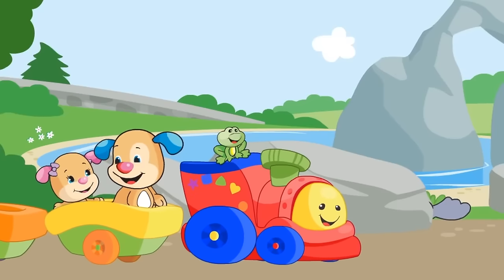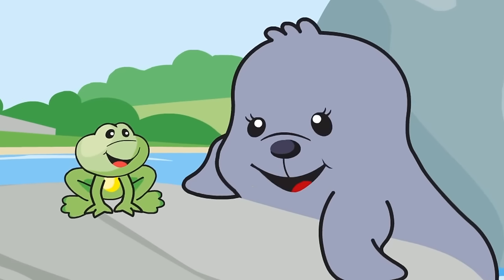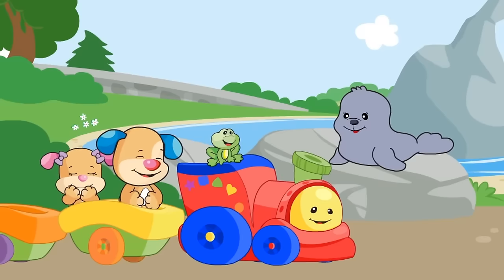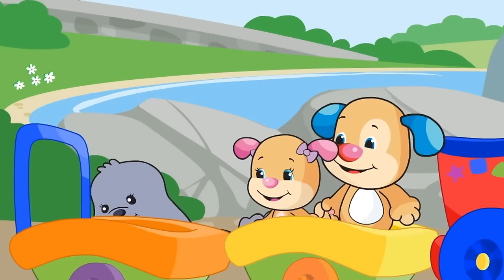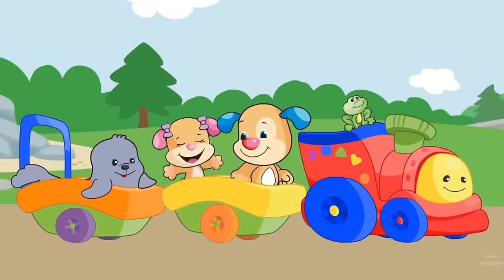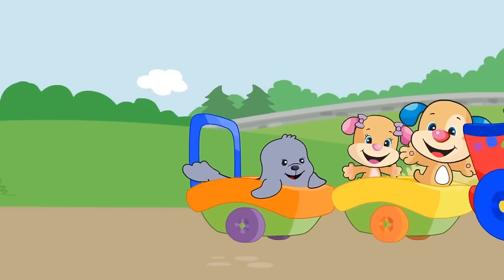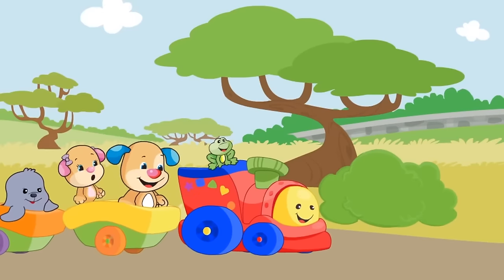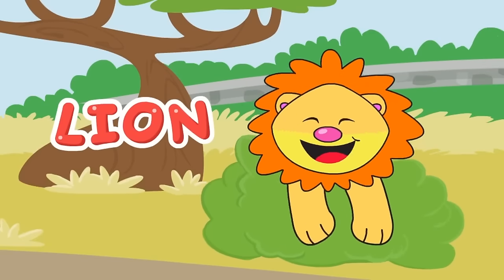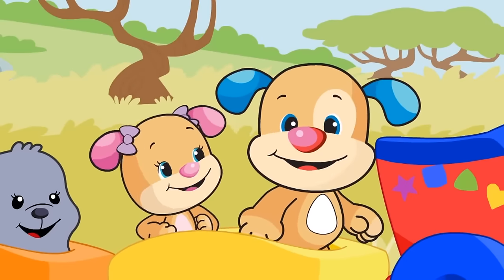What's that noise? Look, sis! It's a seal! All aboard! Seal sound, but wish an elephant's what I found. Let's listen and look to find what's there. All kinds of animals. Great big animals. At the animal fair. Oh, what's that noise? It's a lion. But where's the elephant? What's that noise?